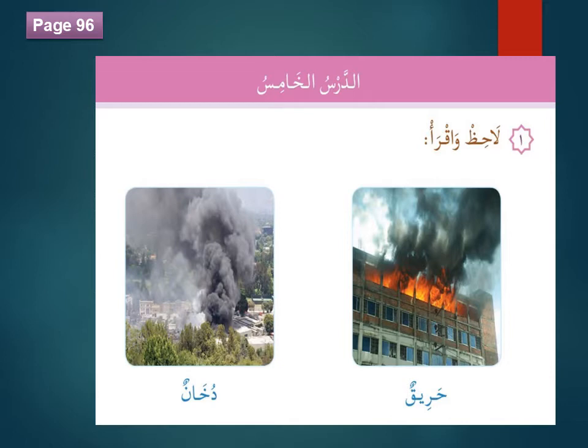And the second picture is dukanun. Repeat. Dukanun, smoke. Dukanun smoke. Okay. Let's do the recitation again. Harikun fire, dukanun smoke. Again, harikun fire, dukanun smoke.